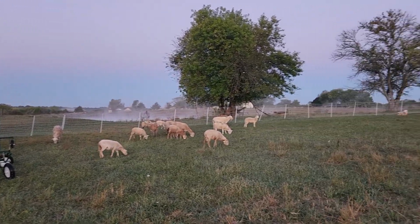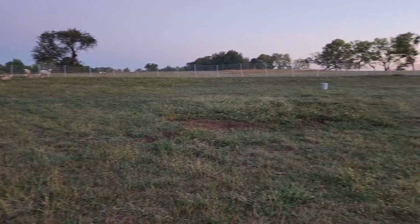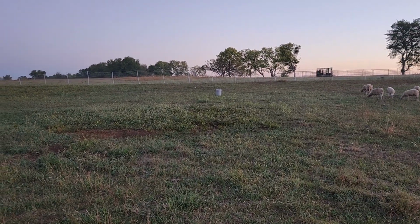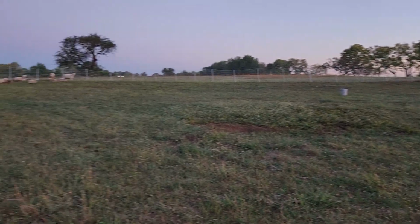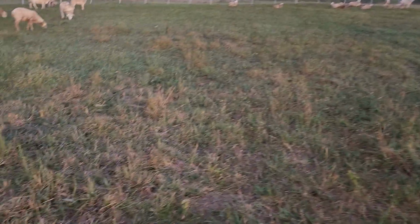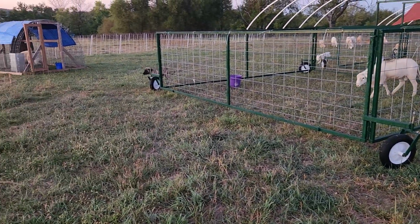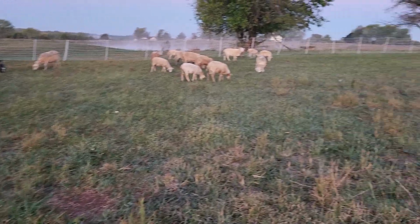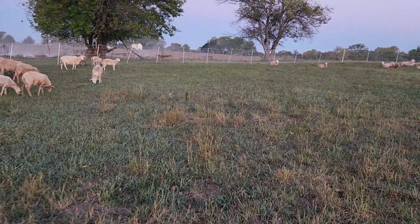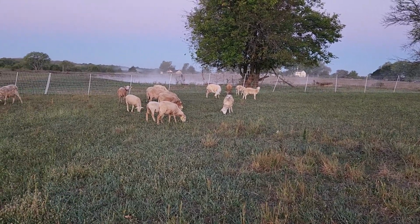I just moved them in here last night, and I'll probably only leave them in this area for today, and I'll probably move them this evening, just to make sure they're not eating it down too much. Right now we do have a little bit of frost on the grass, which is about the extent of the moisture we've received. I'm actually happy when I come out in the morning and we have dew on the windshields and on the grass, because we have just gotten zero rain. So it's nice. The temperatures are cooling.